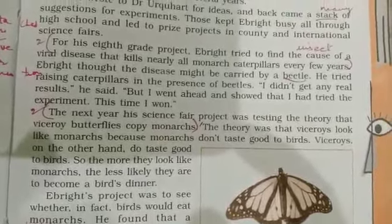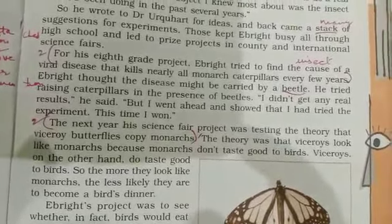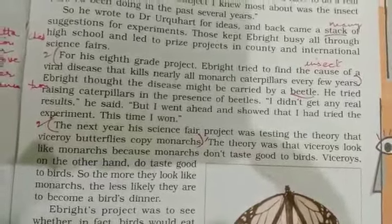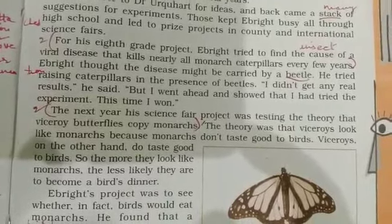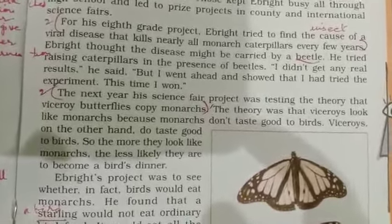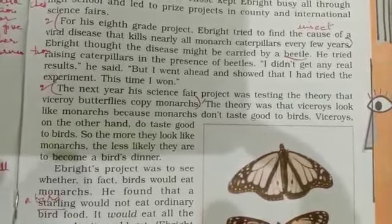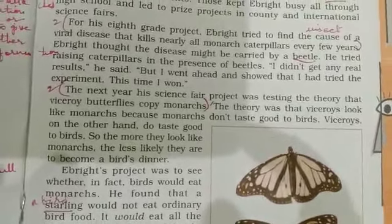The next year, his science fair project was testing the theory that viceroy butterflies copy monarchs. The next year's science project at the county fair was this: he wanted to test the theory that viceroy butterflies, a kind of butterfly, copy the monarchs, imitate them. The theory was that viceroys look like monarchs because monarchs don't taste good to birds. Viceroys, on the other hand, do taste good to birds. He wanted to know how they differ. So the more they look like monarchs, the less likely they are to become birds' dinner. The more they look like monarchs, the less the birds like them.